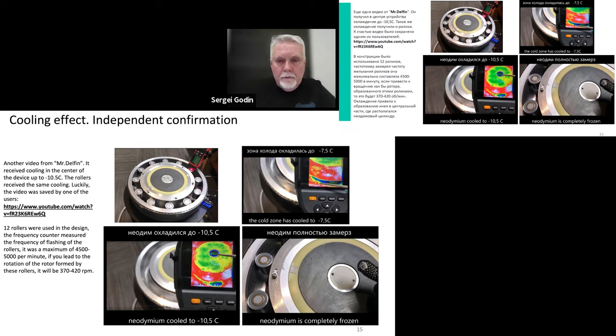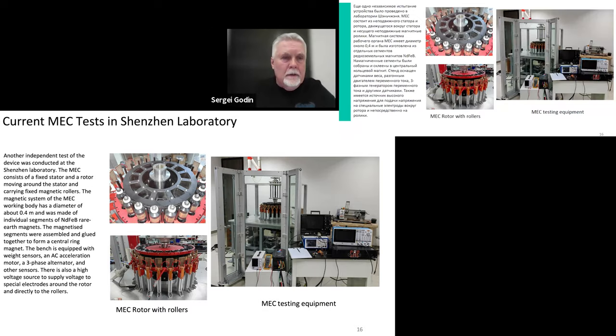So what's next? Here's this picture of the gadget that's now made in Shenzhen. There's the same construction, a stationary stator, although I asked for the stator to be movable too, because it's very interesting to see what will happen when the central magnet moves simultaneously and the rollers move around this central magnet. Let's say the rollers rotate clockwise, the central magnet also rotates clockwise. Will these effects be observed or not?